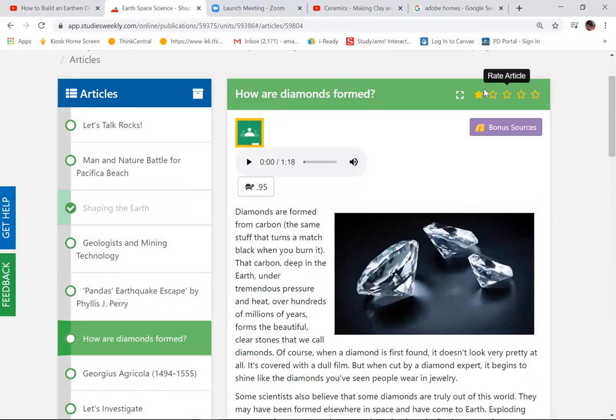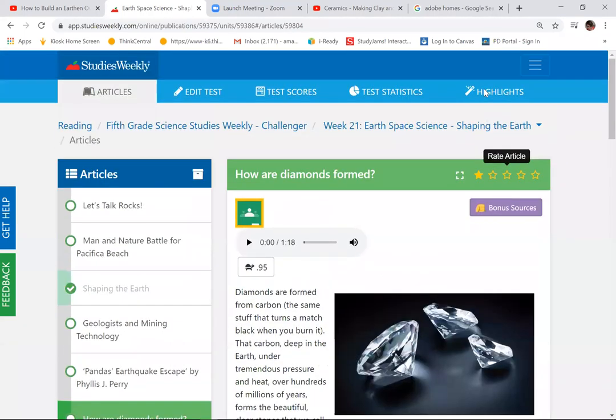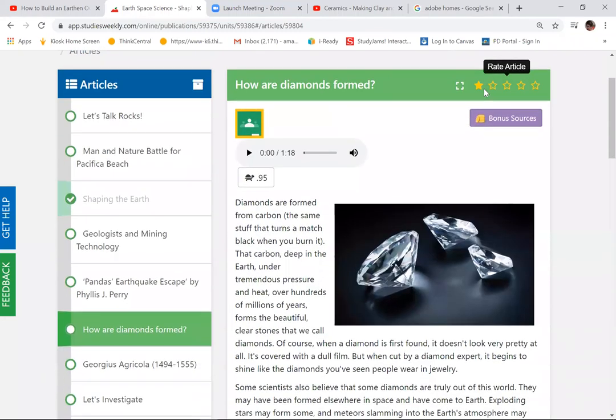Hello, my loves. Today, I had planned to read this with you about how diamonds are formed. So I wrote this in my lesson plans, but then something happened that made me change my mind. So I still want you to read this article, but you can read it on your own.